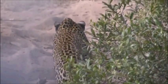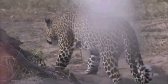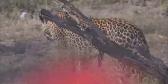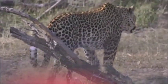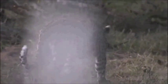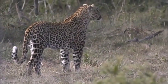There we go. Sorry, I can't move the vehicle at this stage, everyone. We're sort of perched on a precipice. What you're seeing there is a piece of drone in your picture. Sorry about that. He now looks like he's going to have a snack on some of the tourists that are sitting here, but he's not really. He wouldn't do that.